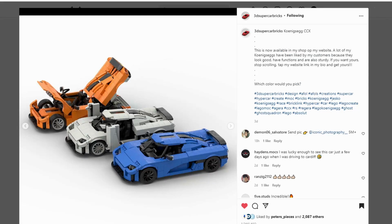And then finally, last but definitely not least, also I should mention that these are not in any order, these are just in random order. We have the Koenigsegg CCX by 3D Supercar Bricks. This is another very large scale model. But as you can see, it's just a really super nice looking model of the Koenigsegg CCX.